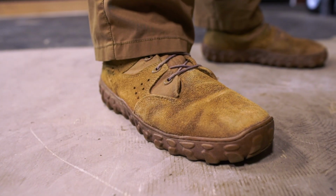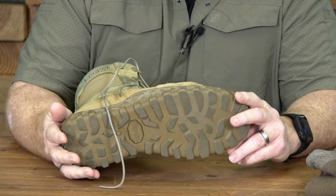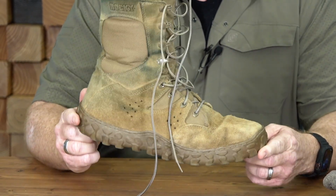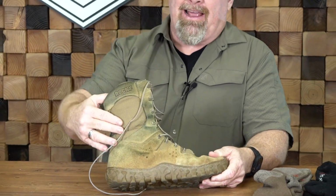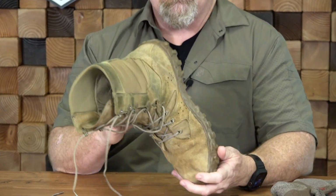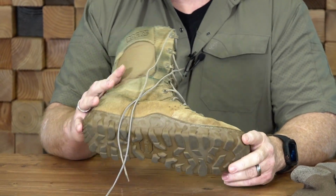So what we're going to talk about here today is shoes and socks. What I really like about these particular boots, these are the Rocky S2V. This is the Predator. It's a lightweight military boot. It's got the flash-proof lining on the side, more explosion-proof, flame-proof. It's heavy-duty. It's got the single sole on the bottom, great tread, Vibram soles. All around, like wearing a sneaker with great anti-roll ankle support.